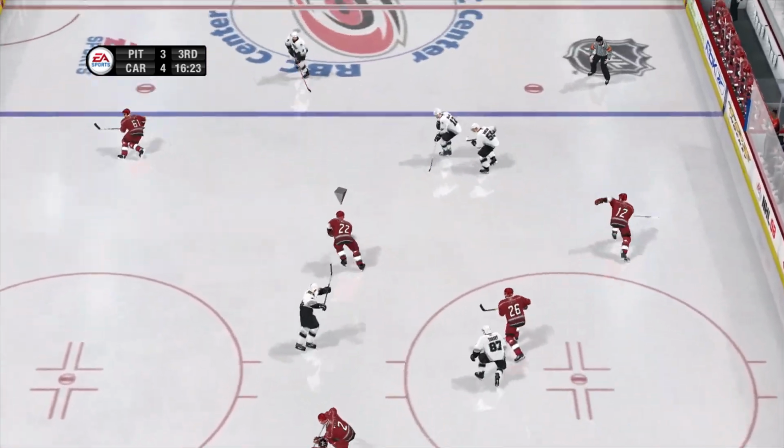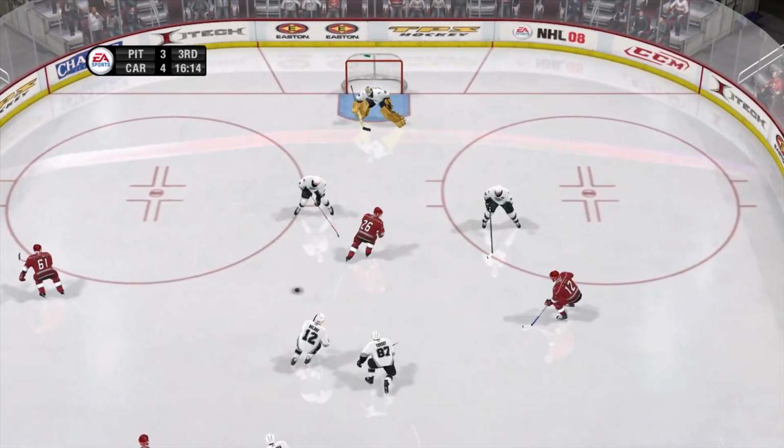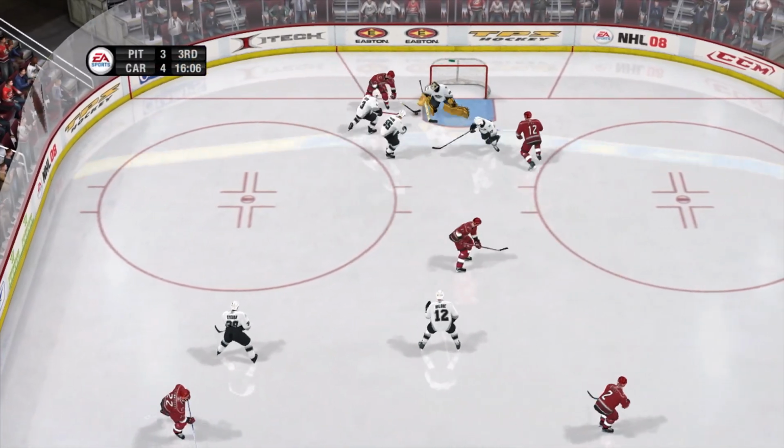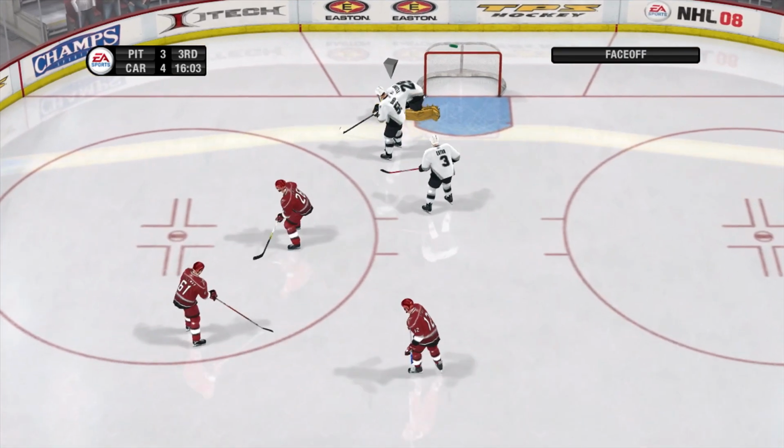No more offense there. They'll move that one up ice. Great long pass from the defensive zone to center ice to Stahl. Good move by the goaltender using that leg. And he's got that one covered. Faceoff coming.